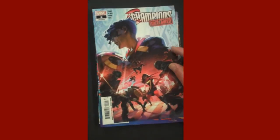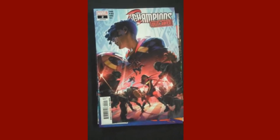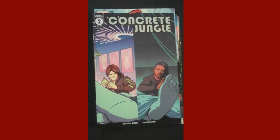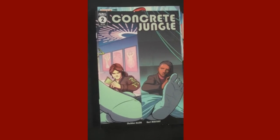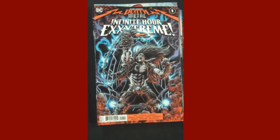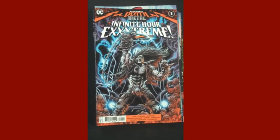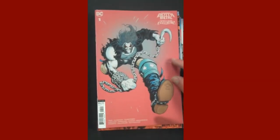Marvel's up next with Champions issue 2 of Outlawed. And then from Scout Comics, issue 2 of a nice little comic, Concrete Jungle. And then from DC, we have Dark Knights: Death Metal, issue 1 of Infinite Hour Extreme. And I believe that to be a one-shot. And there's the gorgeous variant cover for that.